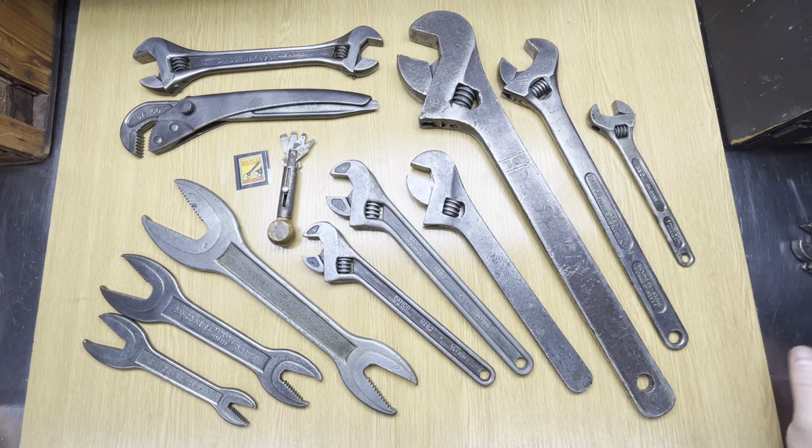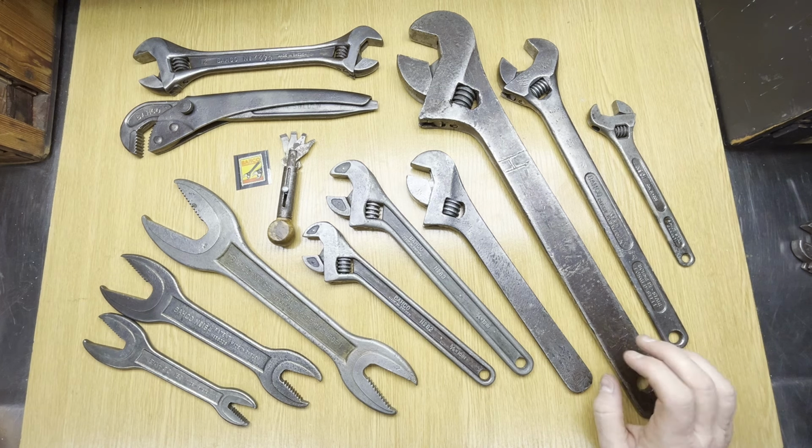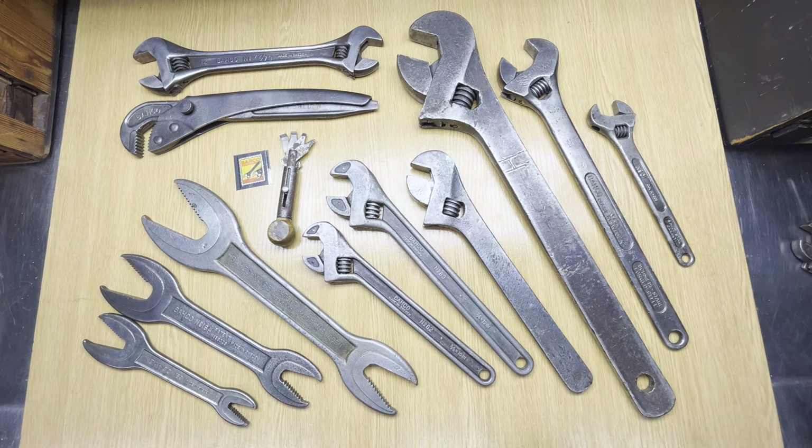But I can't believe how many, to get sort of 16 new items is more than one a month. And I thought I've been very lucky this year. I think this is my best year, possibly excepting the first year. So let's get these put away and I'll show you the other items I picked up as well.